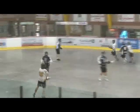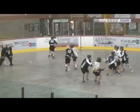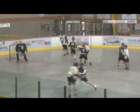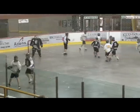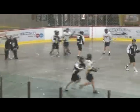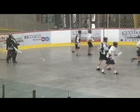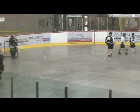The captain now passes it off to number... I cannot see the number yet. Number 25, Travis Galloway. Travis still has the ball. Being strongly defended here. And the shot clock goes off, so Kingston now takes possession.